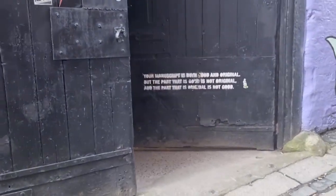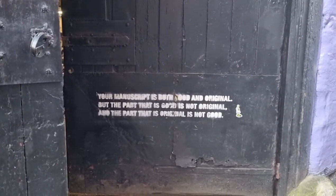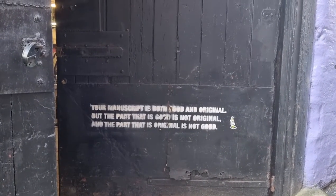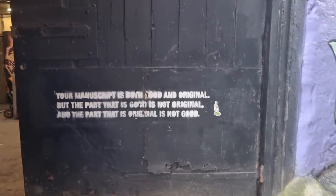What does this say on here? It says, your manuscript is both good and original, but the part that is good is not original, and the part that is original is not good. I wonder if we can zoom.